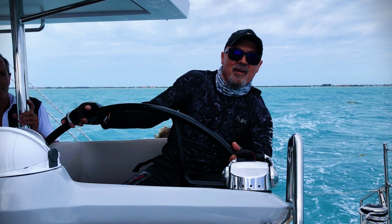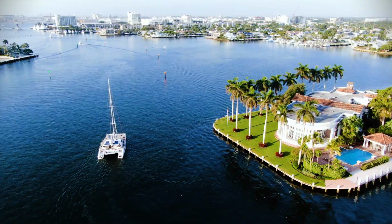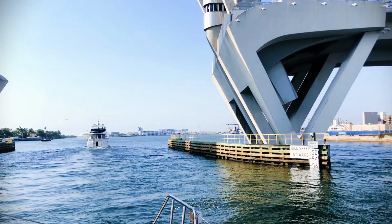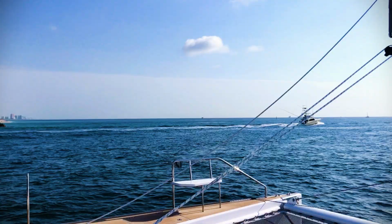I'm Kristen, this is Fabio, and this is our dog Yoda. After years of research, planning, and hard work, the adventure is beginning. We're leaving Fort Lauderdale for the Bahamas.